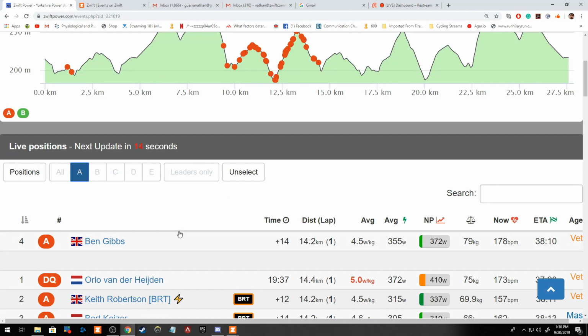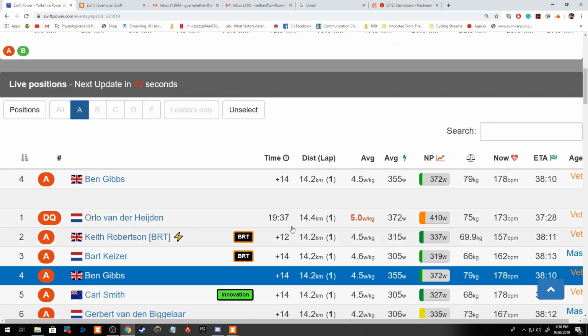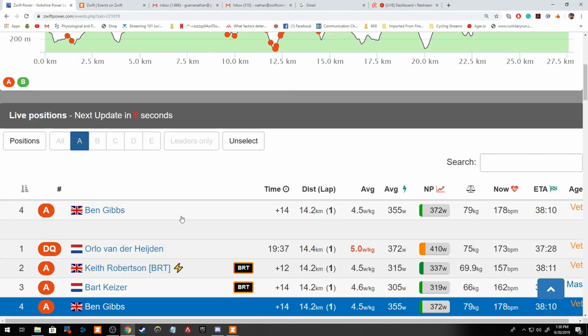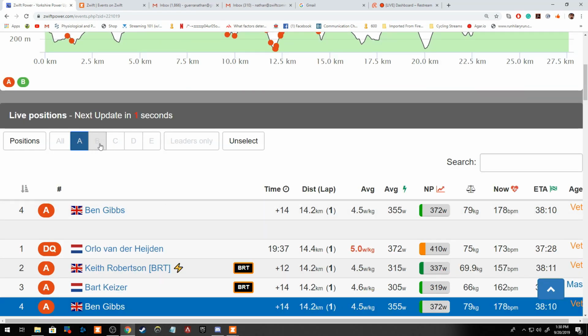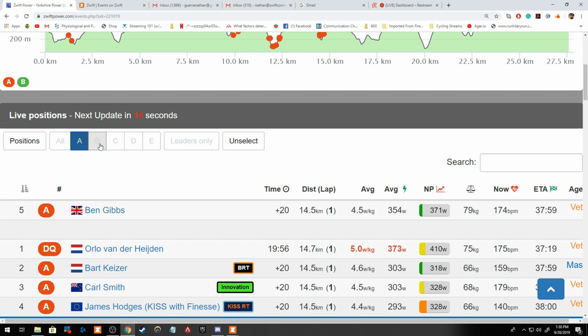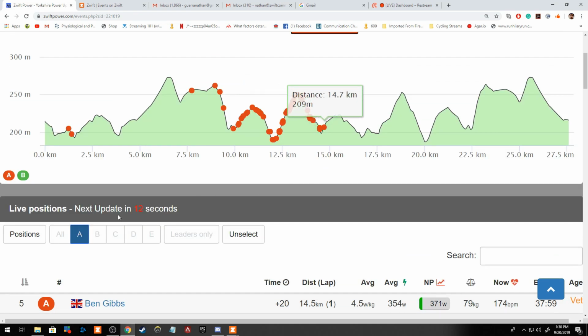You can also see it looks like Van der Heyden has a DQ on the day. Interesting to see. So Ben Gibbs in the virtual lead, perhaps. We'll have to wait and see what's happening with that. 5.0 watts per kilogram. Not exactly sure why. Maybe without registration or something like that. But he still is off the front. And the reality is, guys, it is a ride, not a race.